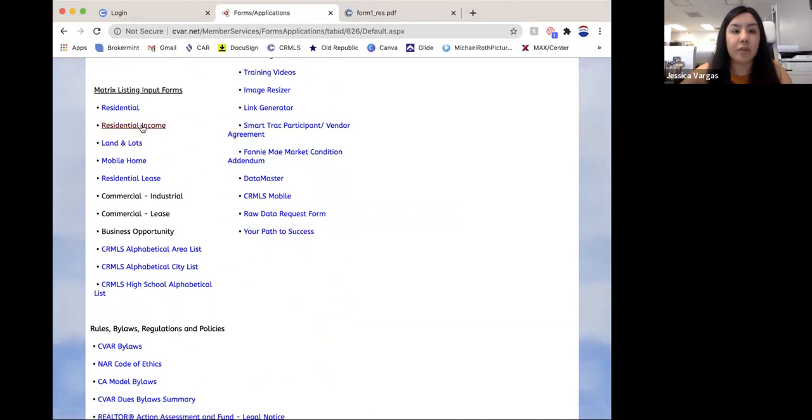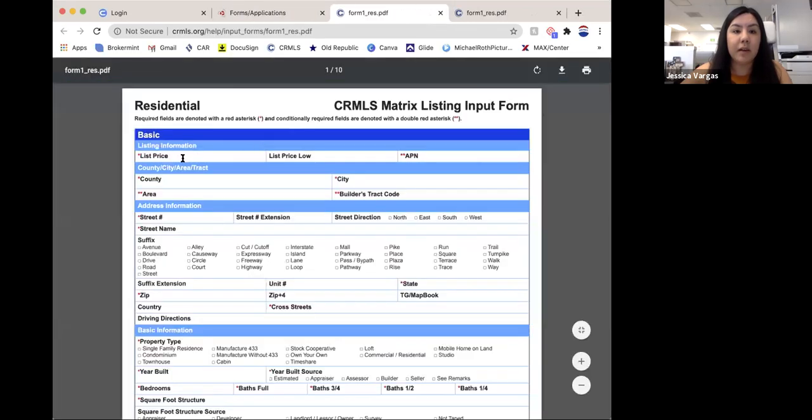They have residential income, land and lots, mobile homes, lease. They have a lot of different ones. You just click them, and they're there for you. You can download them, and then go on PDF Expert or wherever, Adobe, and then just start typing them in, or just print it out and fill it out like Sonia was saying.